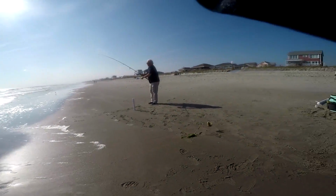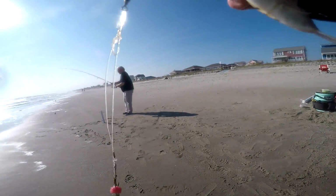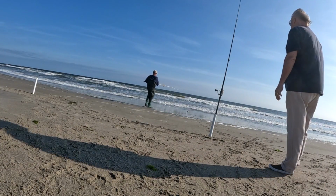So what we did is we came up with a system. I would walk out in my waders, cast the rod, come back and put it into shore, and then he would be in charge of reeling it in if we got some fish.